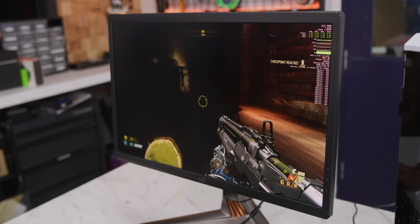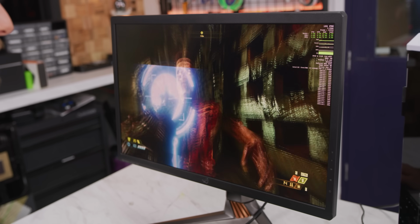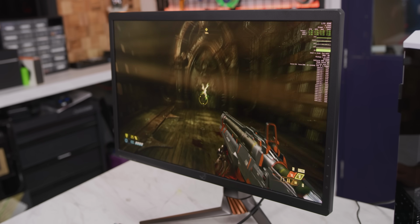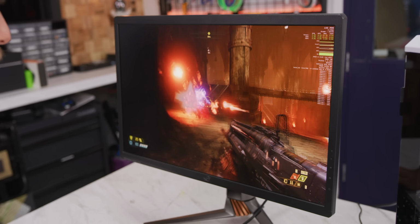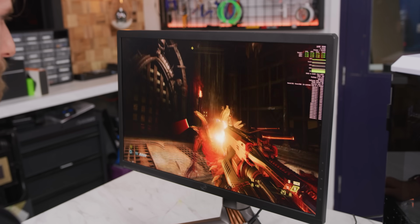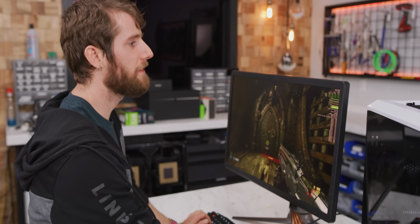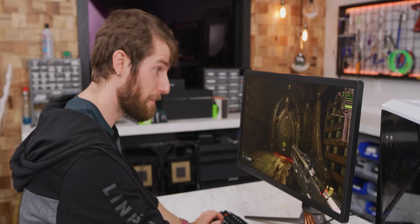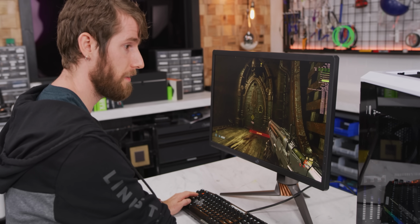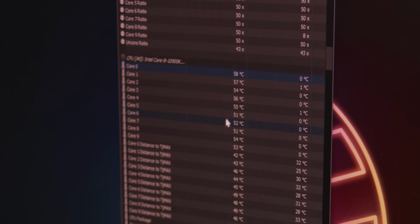All right. We are now running 4K Ultra Nightmare HDR and getting a casual 200, not 200, 170 to 200 FPS. Man, this game runs way too well. Okay, what I really want to see though is what kind of temperatures we're running at. So let's go ahead and give that a little checkaroony. We are hovering right in the 50 to 60 degree range.